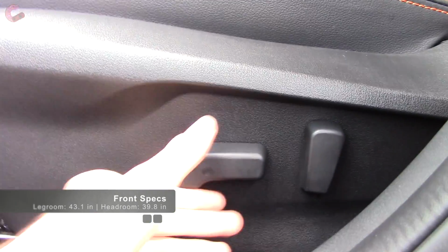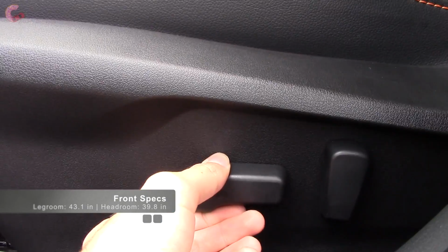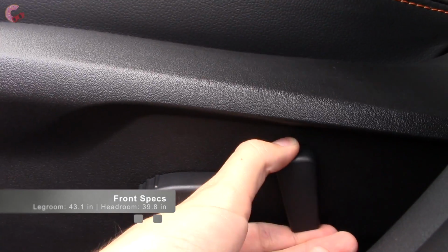Now coming to your seat, it is 6-way power adjusting on this Limited trim, and 6-way manually adjusting on the other two trims. And then, like I said, only the Limited comes with this leather, which is really nice and high quality, and I also really like the orange stitching.